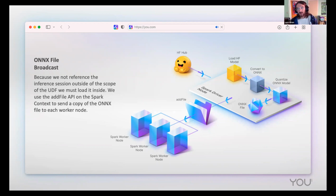What this means is that on our Spark driver nodes, we pull our model from the Hugging Face hub. We convert that model to ONNX. We run quantization or graph optimizations, the output of which is an optimized ONNX file. That file is then broadcasted to all of the Spark workers via the Spark add files API. In this way, each Spark worker has a copy of the ONNX file, which allows us to load the model at execution time instead of having to pickle that data structure and transmit it to the workers.